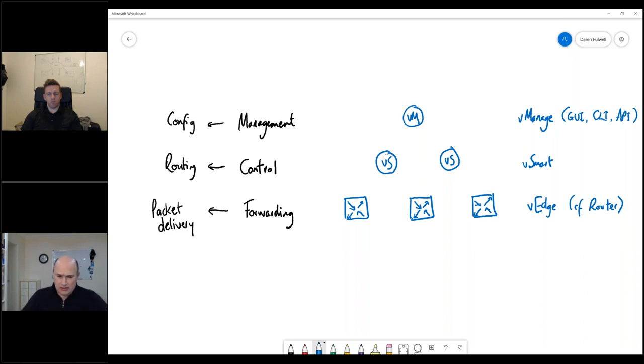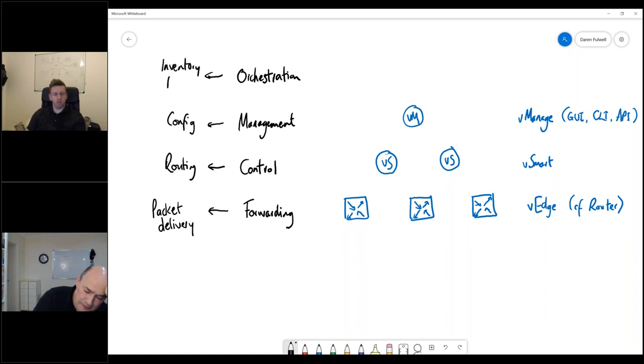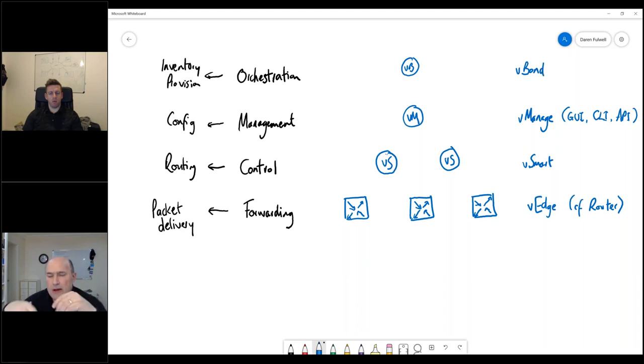Now, there is one other element to the platform. And it's referred to as an orchestration layer. Orchestration's an odd word for it, but essentially what it's there to do is to look after the inventory and the provisioning of the environment. And it's called vBond, which is, again, a slightly odd name, but it's there.